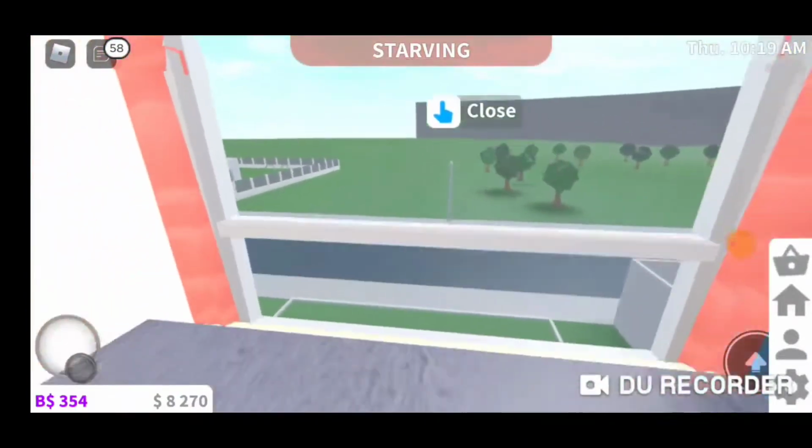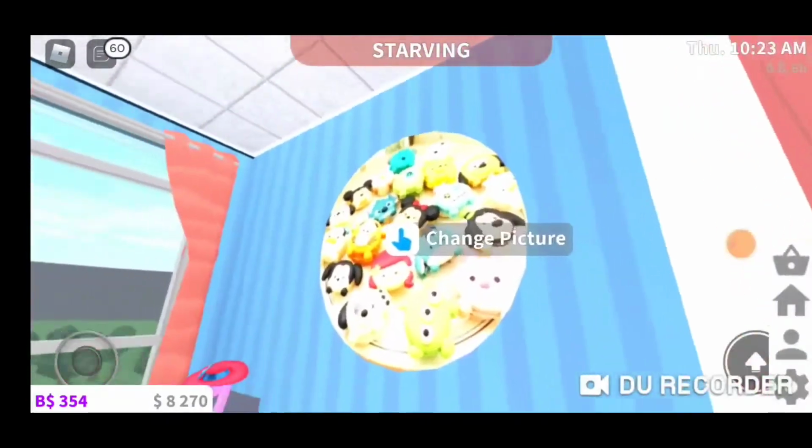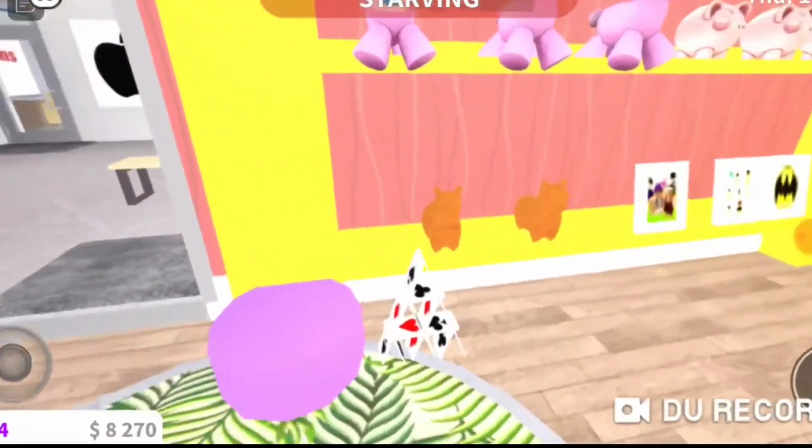I have this little play window right outside here. We have a bunch of toy things right over there, and we have our toy stock over here. Now, these llamas cost like $1,000 each. I don't know why they do, but they do.